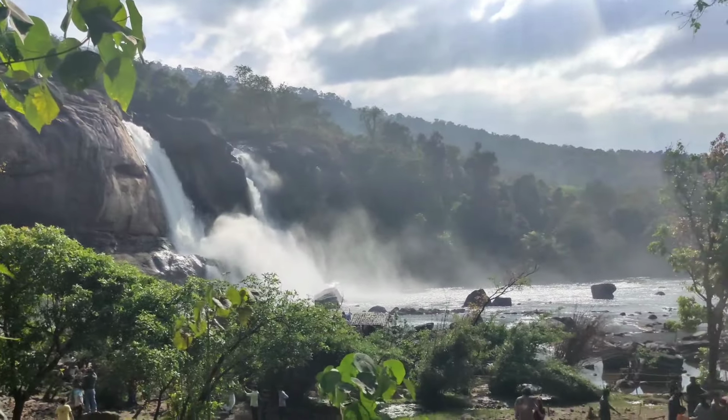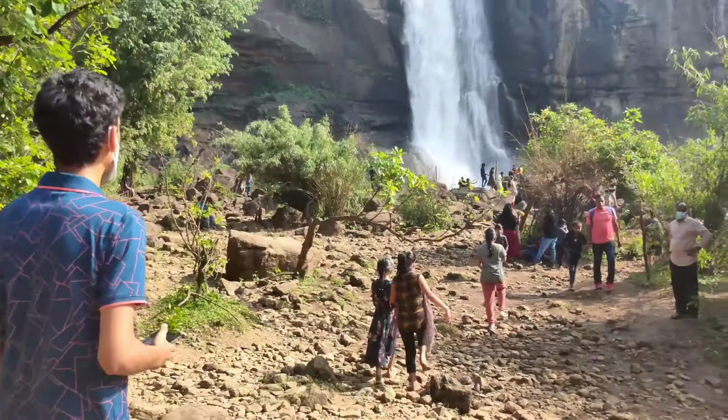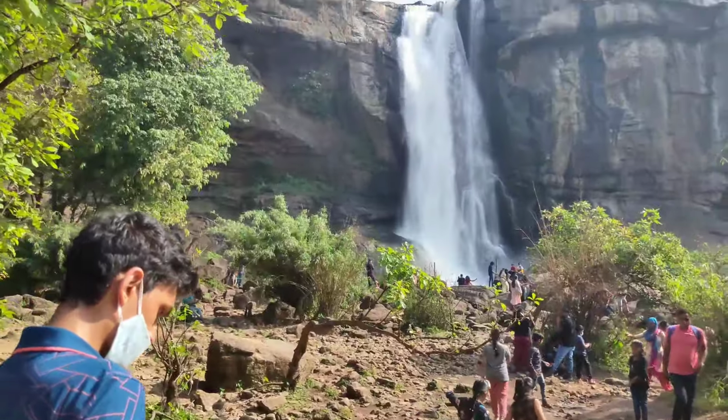This falls is nicknamed the Niagara Falls of South India. People, there's a solid 80-meter drop of water. I don't know how many cubic feet of water gets pushed around here, but it's such a beautiful sight. Hope I get close enough to see the beauty of Athirappilly Falls. This is one place I wanted to visit. People, the spray of water is right on my face, so I just can't take it with my glasses on. But you just watch the waterfalls. It's just superb.